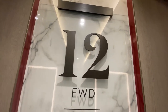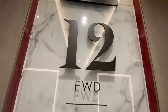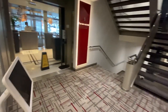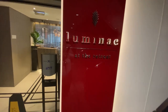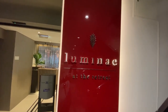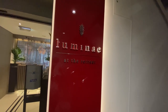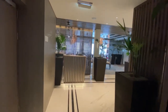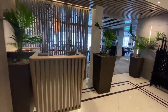Now we're on deck 12, forward elevator bank. And just outside of the elevator bank, deck 12 forward, is Lumine. Lumine is the suite-only specialty dining. It's Lumine at the retreat. It looks like they're maybe cleaning the floors. I'm gonna see if I can take a peek in. This is the hostess stand. This is where you would check in.